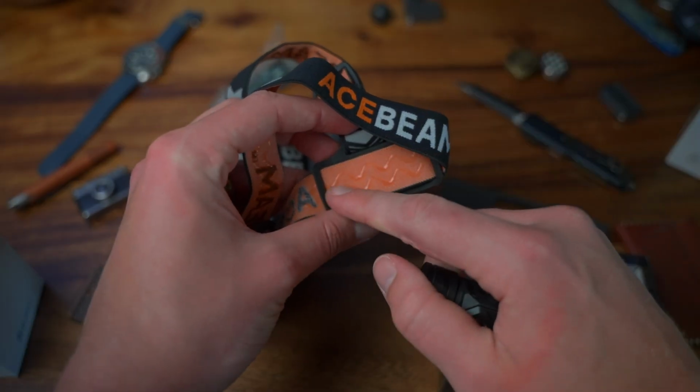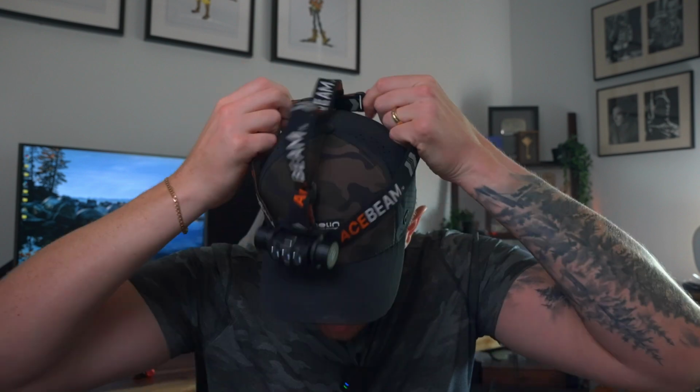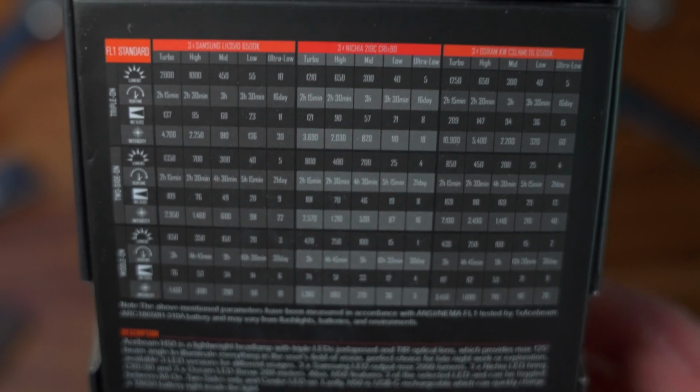It's actually my go-to headlamp, and I love how it has this sort of zigzag design on here, or wavy grip design on the actual headband, because if you're wearing it on a hat, a lot of times they used to slip off, but now that they have these sort of wavy grips, you can put this guy on your hat really quick and then you're good to go. And here's the back of the box so you guys can see all the stats that you want to see.